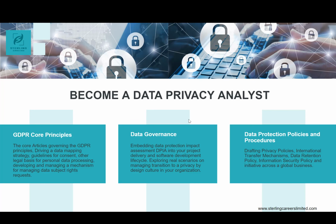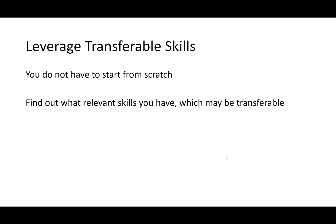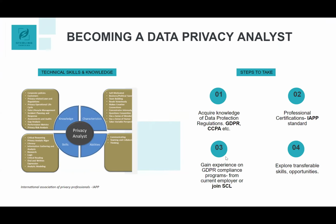And it's really around data protection policies, which we have quite a few projects going on. I think I already mentioned that. I'm going to go quickly.